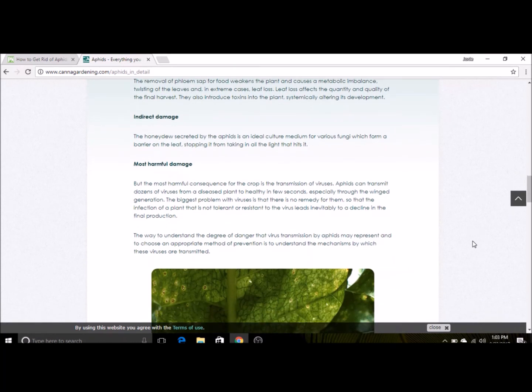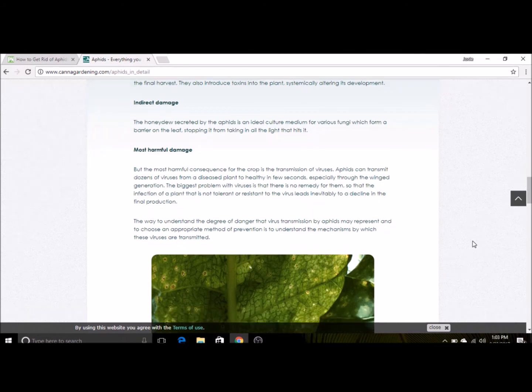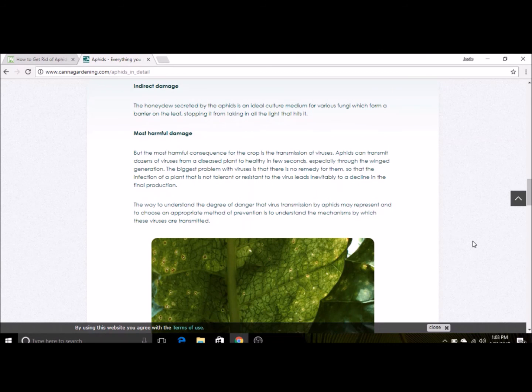Indirect damage. The honeydew secreted by the aphids is an ideal culture medium for various fungi, which form a barrier on the leaf, stopping it from taking in all the sunlight that hits it. The most harmful consequence for this crop is the transmission of viruses. Aphids can transmit dozens of viruses from a diseased plant to a healthy one in a few seconds, especially through the wing generation. The biggest problem with viruses is that there is no remedy for them, so if the infected plant is not tolerant or resistant to the virus, it inevitably leads to a decline in the final production.